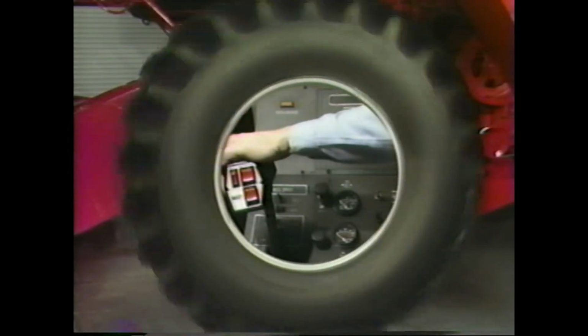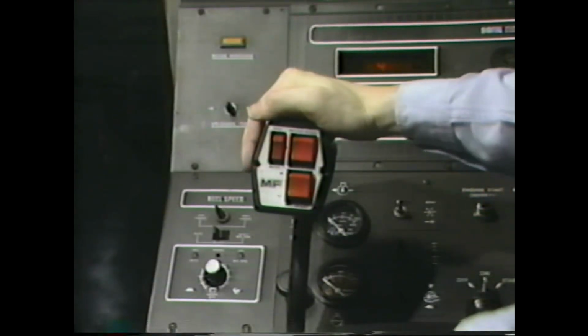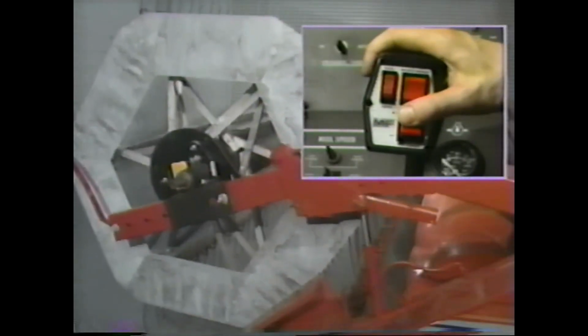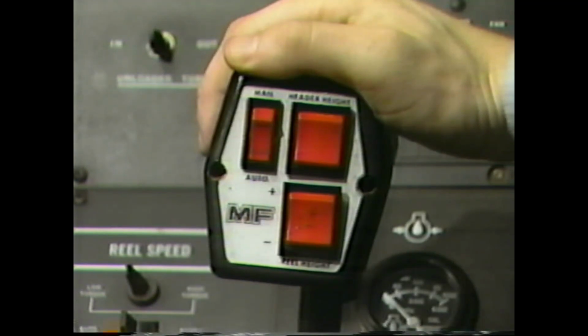Moving the lever forward gives you infinite control of forward travel speeds. Moving the lever to the rear gives you infinite control of reverse travel speeds. And of course, by moving the lever to the center position, you can bring the machine to a stop. The header can be raised or lowered with the upper rear rocker switch. The reel can be raised or lowered with the lower rear rocker switch. Automatic or manual header height control is selected with the upper front rocker switch. There's no need to change hand positions or search for control switches. Everything is in the palm of your hand.